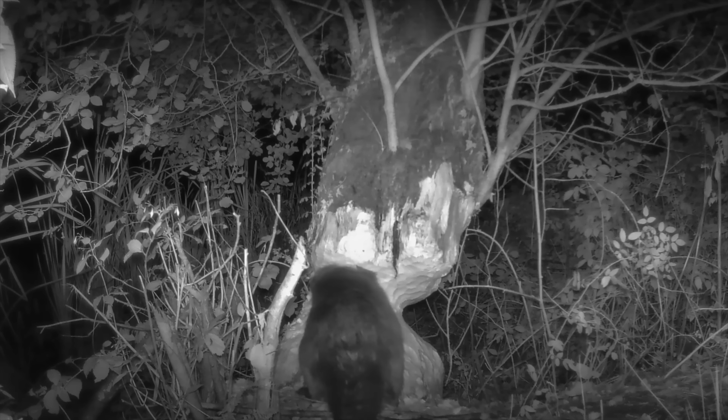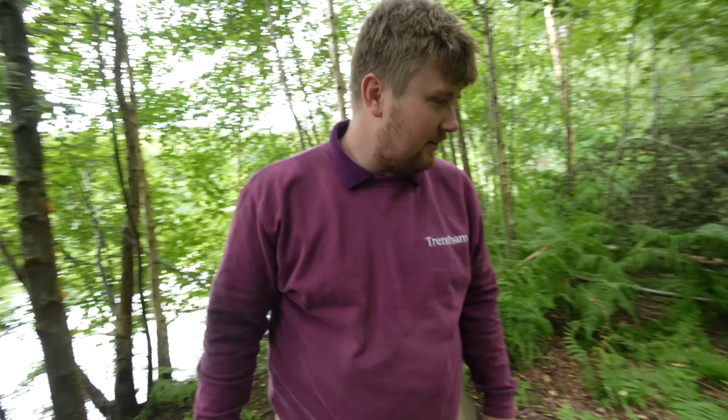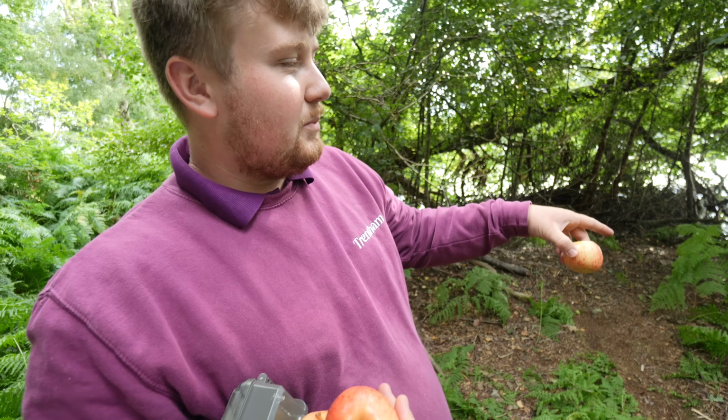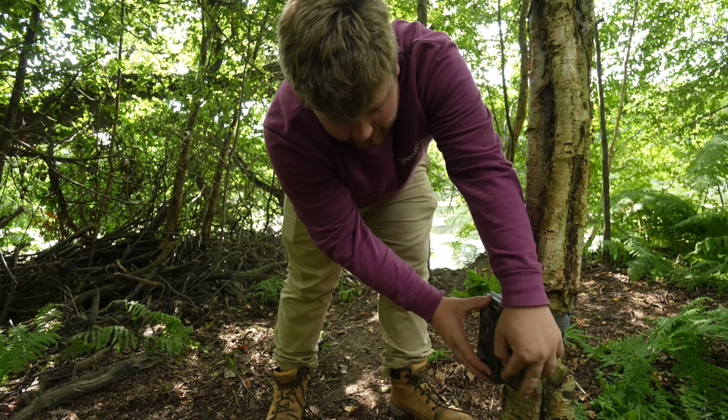Just part of our monitoring of the beavers, we like to get trap cameras out with some apples. We want to just monitor their health, see how they're doing, see how the babies are growing. So why don't we get some of those cameras out? Let's do it right now. Beavers love apples because obviously there's sugar content. So we're going to pop these apples in front of the camera over here.